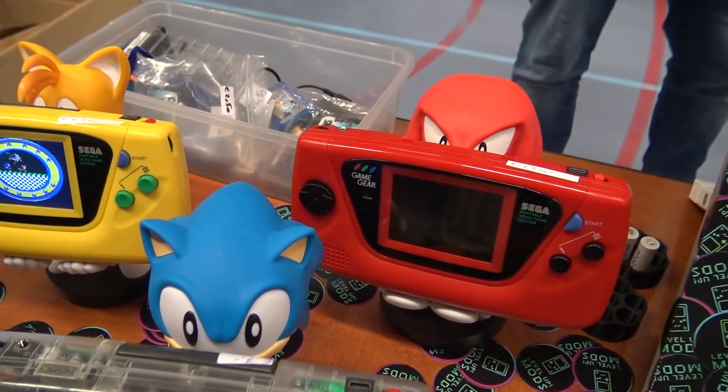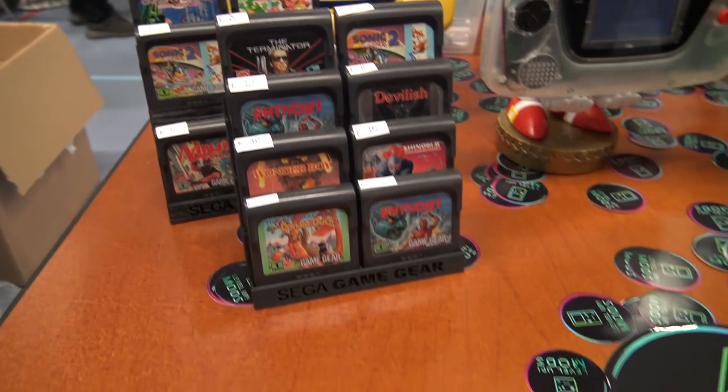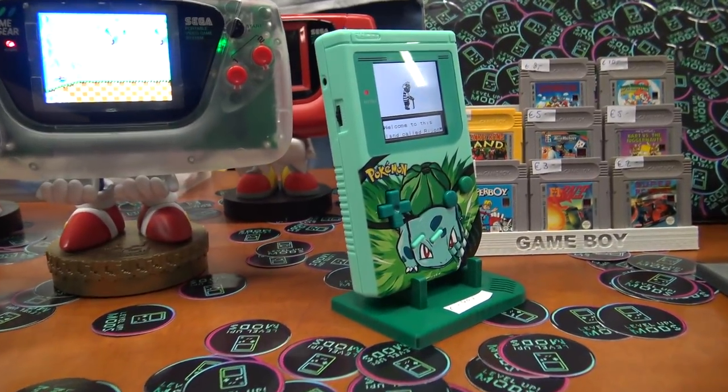But what you can see over here, he did an amazing job showing off the different colors he has. This thing is completely recapped with an IPS display in it. And yes, Level Up Mods, you can check out the next Level Up Mods, especially when it comes to the Game Boys.